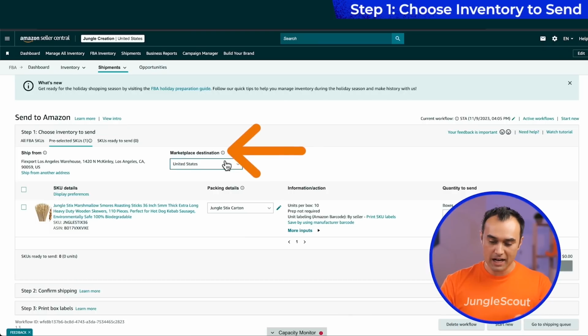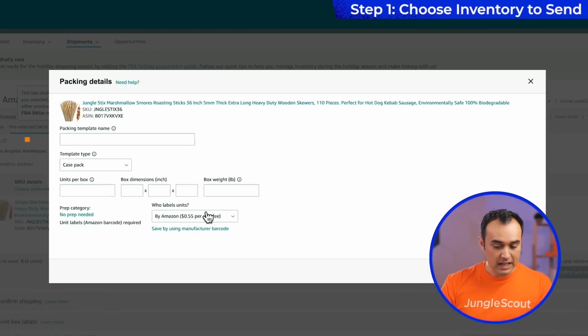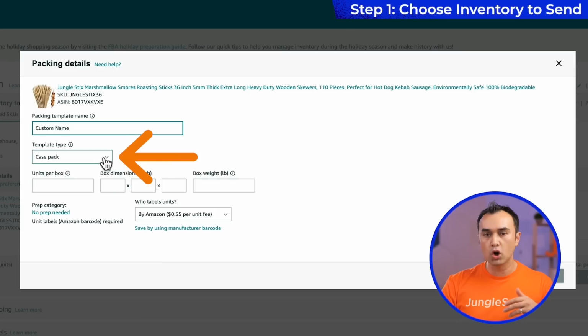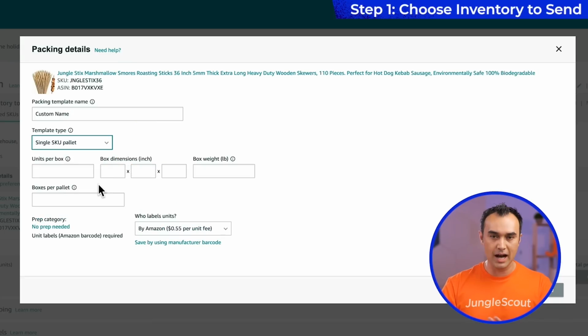Next, select your marketplace destination from the drop-down menu here. Then click here to edit your packing details. First, you can give this a name so that you can save it as a template in the future. Then for template type, if your product is being shipped on pallets, then select single SKU pallet. Otherwise, just select case packed if it's only a few cartons. Now, if you're unsure which of these it is, then just ask your supplier or freight forwarder whether your shipment is being palletized or not. It more than likely is if it's more than just a few boxes.